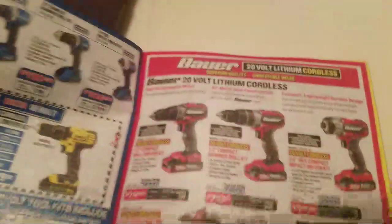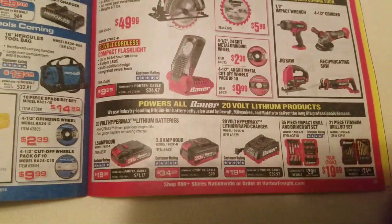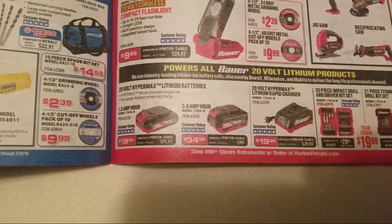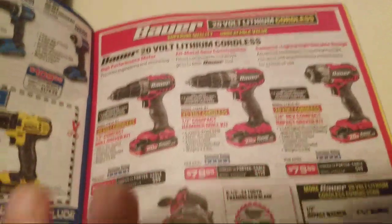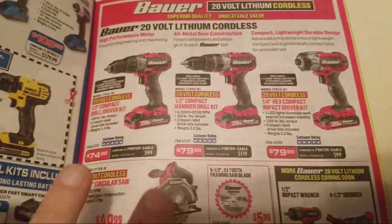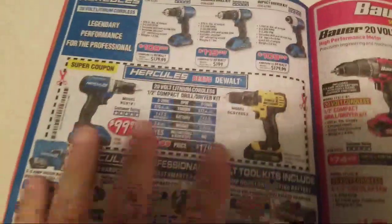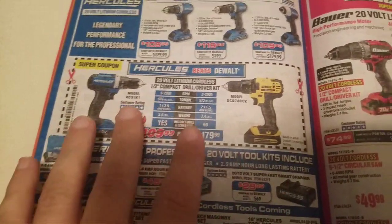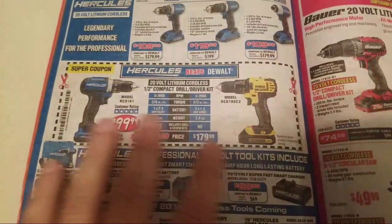What else we got here? Yeah, so there's some good stuff coming out with the Bauer stuff. Power Plus is a UK brand. Again, I've said it from the get-go. I think the Bauer is a way better buy than the Hercules. There's a 30% price difference, sometimes even more. And I don't think the Hercules is that much better that you should be paying Makita, Milwaukee, DeWalt prices for brushed, 90-day warranty technology.